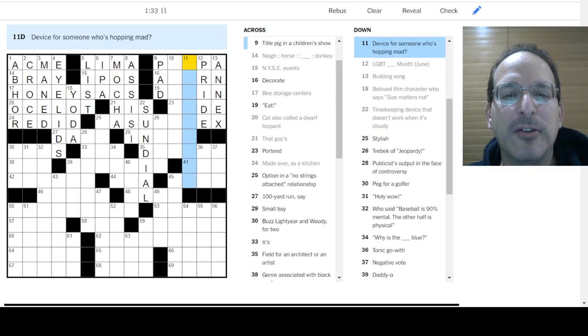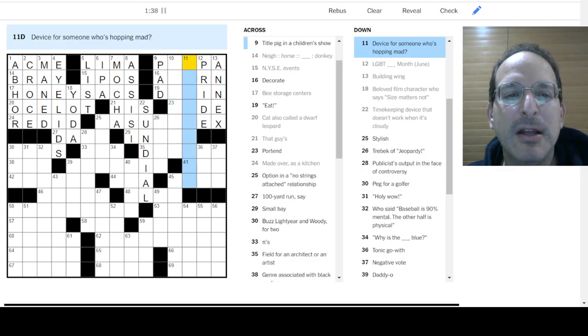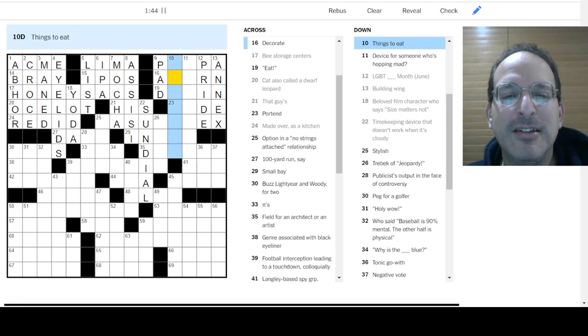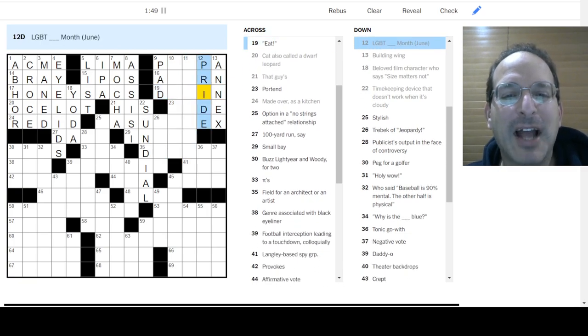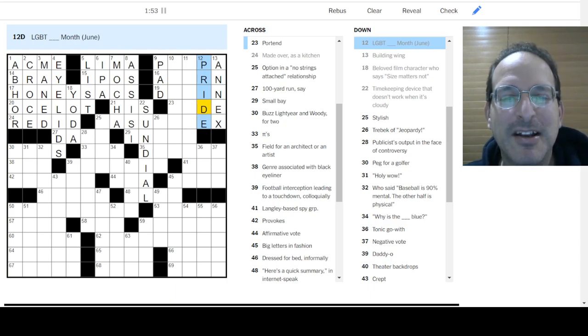Okay, so what could this be? Things to eat. It could be Peppa Pig. This device for someone who's hopping mad. This could be an O. Acorn, maybe? So EC. Oh, this is tough. I didn't see it. I meant to go left, but I forgot to hit shift as I go left. What is this?